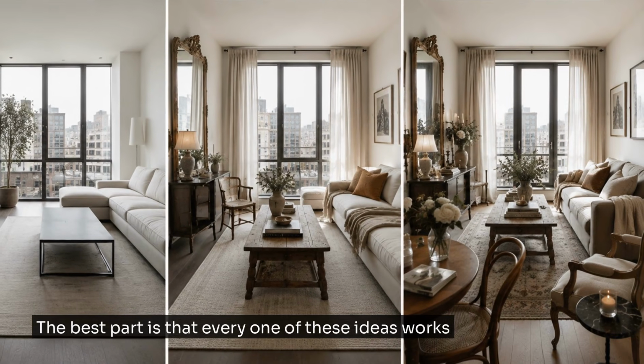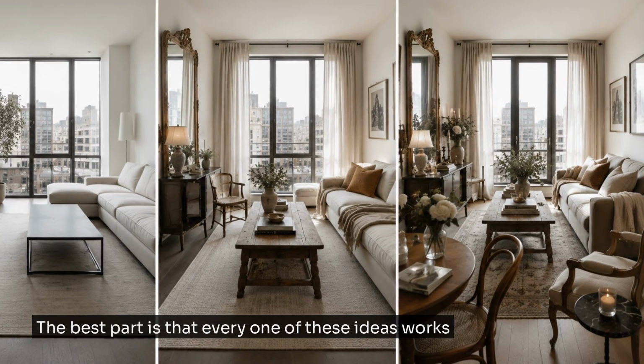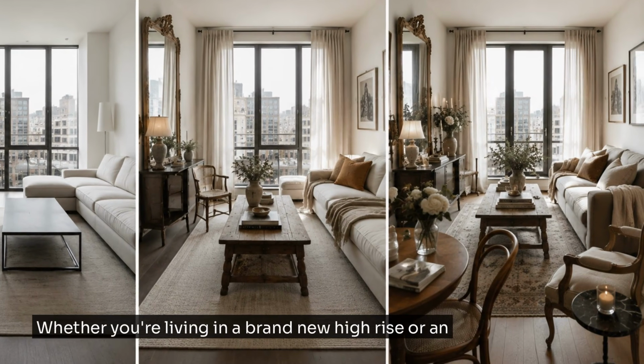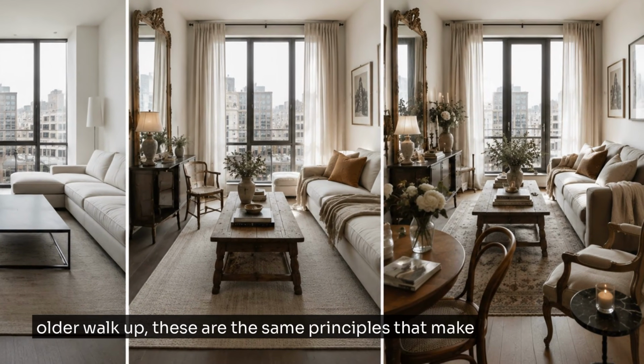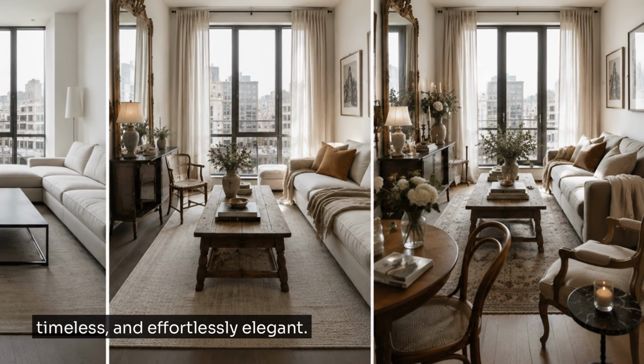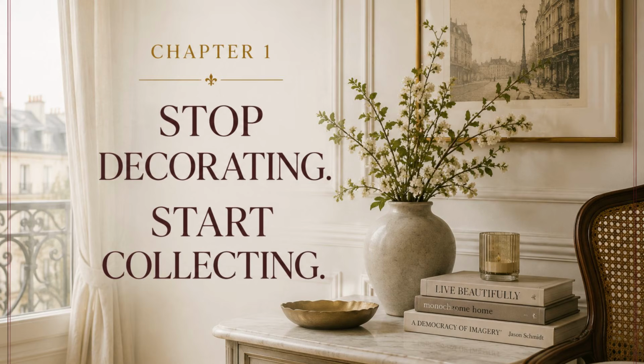The best part is that every one of these ideas works just as well in a rental apartment. Whether you're living in a brand new high rise or an older walk up, these are the same principles that make Parisian homes feel warm, timeless, and effortlessly elegant.